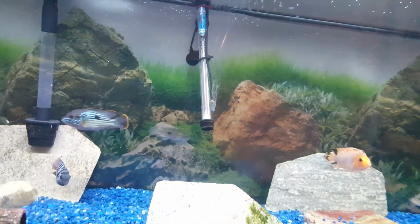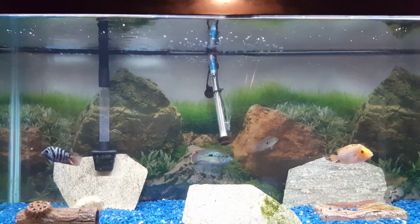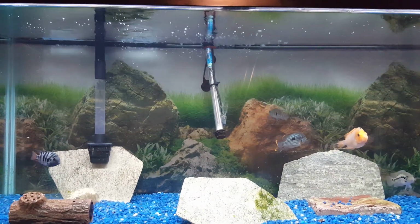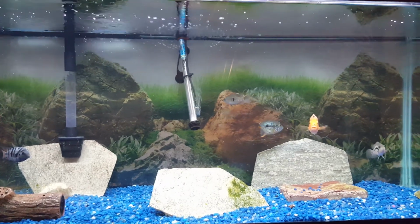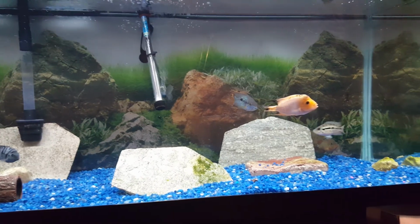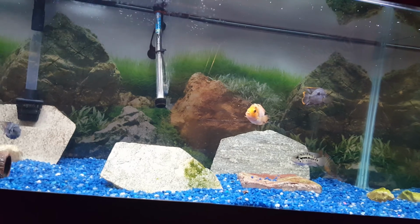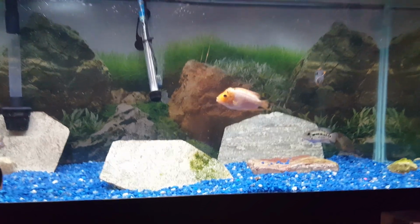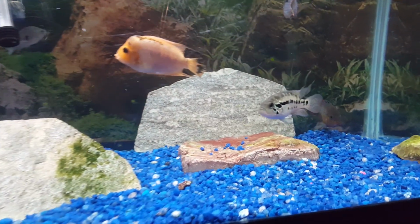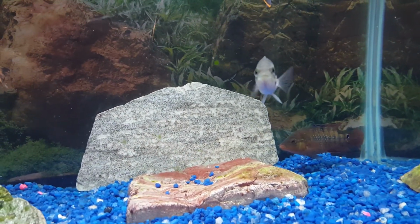You know, hid behind the heater up there for months, couple months. Then all of a sudden, started showing up and chasing other fish out of his area. And now he's pretty outgoing. He don't let no other fish punk him. Well, he's not the most dominant fish right now, but you know, he's a good fish. He's a nice fish.